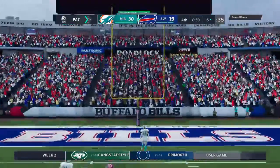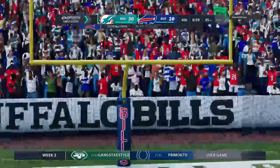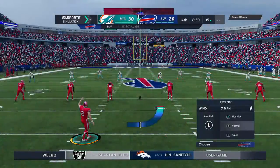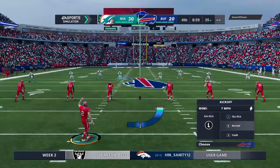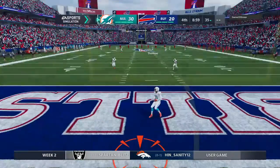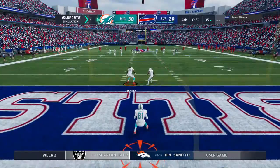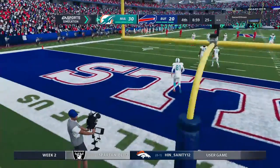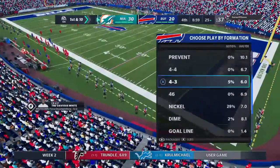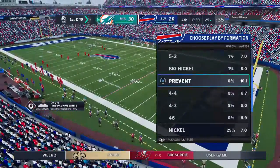You get down near the goal line, this is where having a sure-handed tight end becomes a luxury, and it pays off big time, especially when the defense sells out against the run. They find themselves open for an easy touchdown. After the touchdown pass to kick it away. And that'll carry over the back line of the end zone for a touchback. 25-yard line.